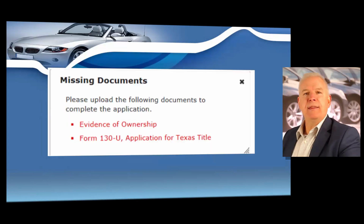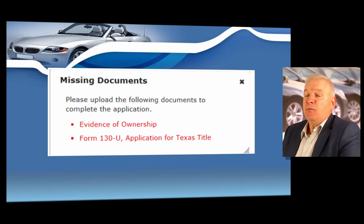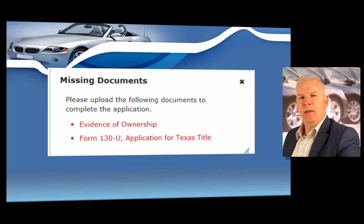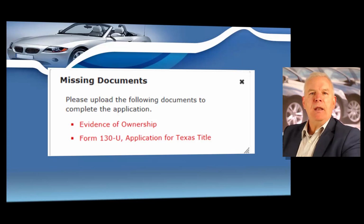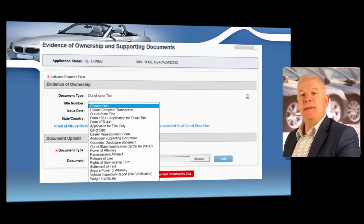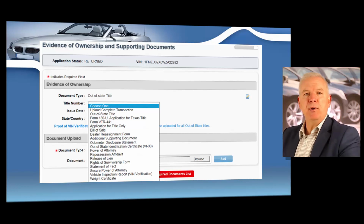One of the great things about this webDEALER system is it will not allow you to apply for titles if you are missing any documents. If you're missing any documents, webDEALER will notify you that you're missing documents and will prompt you to upload them, at which time, as you can see on this screenshot, you are notified what documents are missing. So for this scenario, maybe you were missing a copy of the title and the Form 130-U. And on the next screen, you will easily be able to choose the document that is missing, click on that document title, and then upload the missing document directly from your computer.